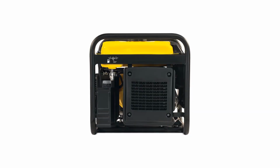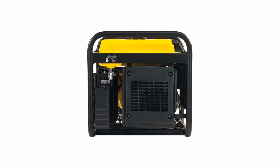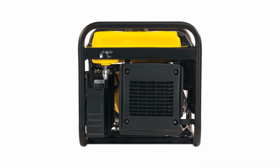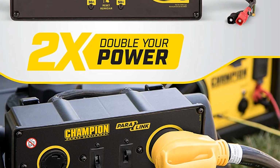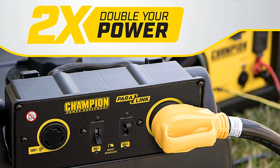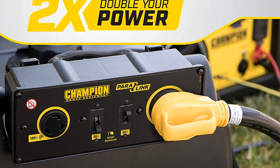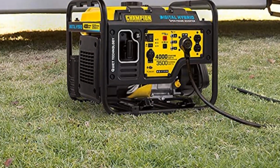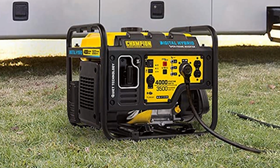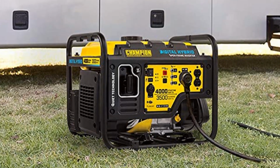Since this is an inverter generator, it can directly be connected to your food truck appliances without any danger of damaging them. Depending on the operation size, you may also need more electricity than what a single unit of this generator can provide. You have the optional parallel kit just for these kinds of situations. It allows 2 similar generators to be combined for higher electric output.